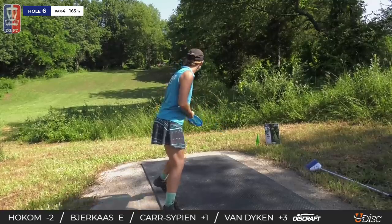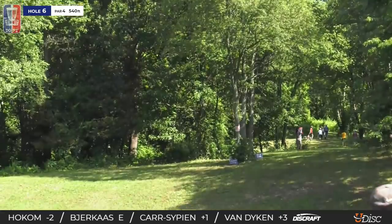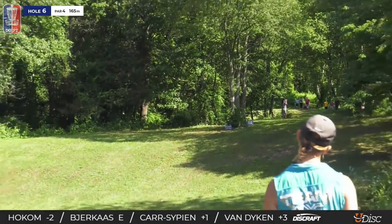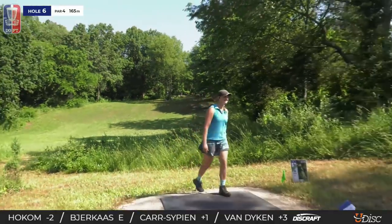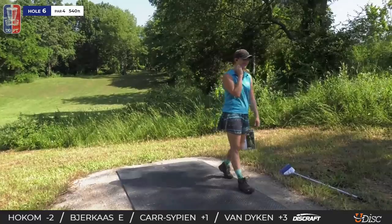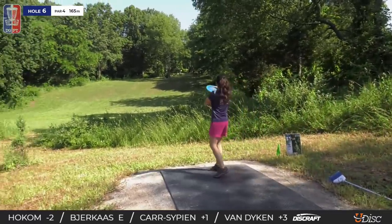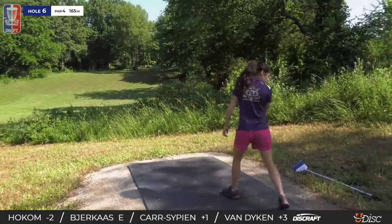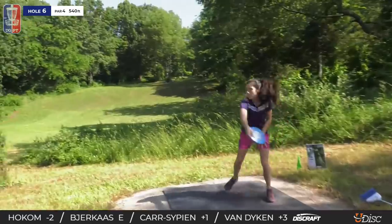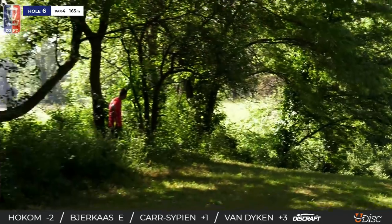Sarah is on a nice pace right now. As we said, if she can just keep parring and sprinkle a couple of birdies in there. And she skips up, and that's the mandatory tree, so you're going to be mando right of that. Yep, you've got to go to the right, but she hits it, and it looks like she's fine. This is another one of those holes with the gully down there, dropping down to 15 feet and then jumping back up 23 feet.